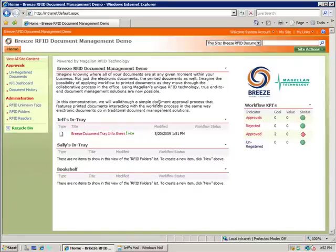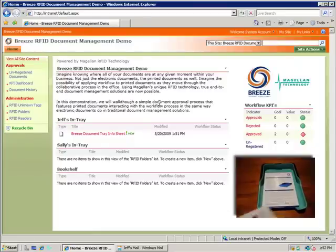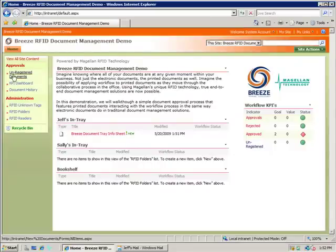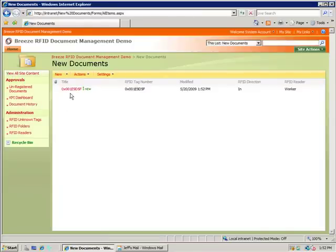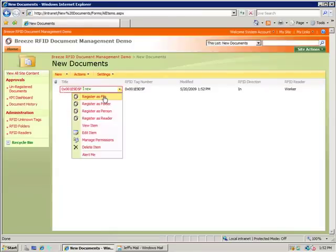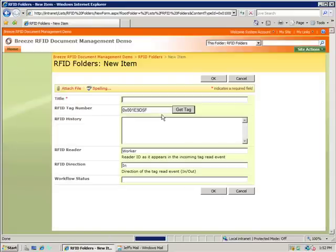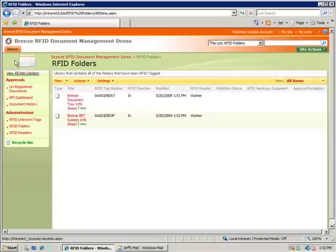For this demonstration we'll have two documents floating around, so let's pop a second document that the system hasn't seen yet into the tray. We'll go to unregistered tags, and here's the second document that we've popped into the tray. So we'll go through the same process and register that as well. We'll give this a meaningful name as well, which is the Breeze Bet System info sheet.